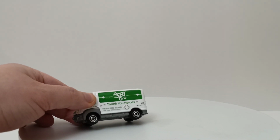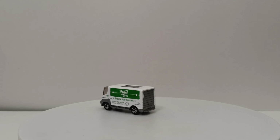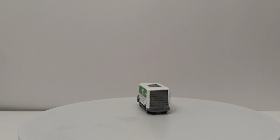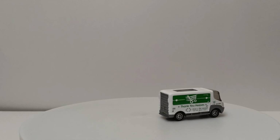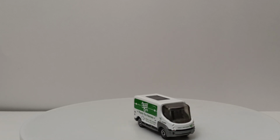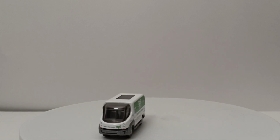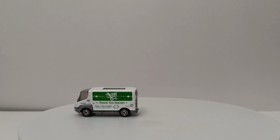Moving on, we have our International E-Star electric van. This is representing our grocery store workers. And it reads, "Thank you, Heroes, fresh and free delivery from your local grocery store." Now, as many of you know, many of the grocery stores started during the pandemic either curbside pickup or in some cases through apps like DoorDash and Uber. You could have your groceries delivered to you in the comfort of your home if you weren't necessarily comfortable going out in public. So I think this was a good choice.